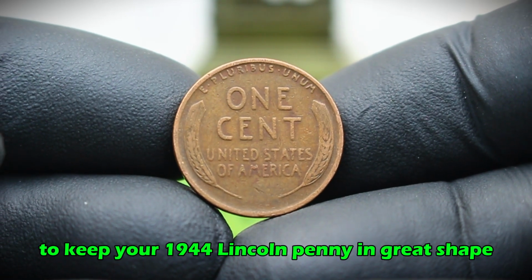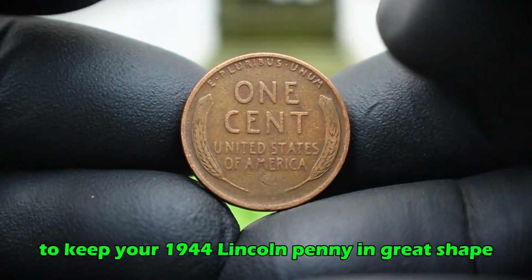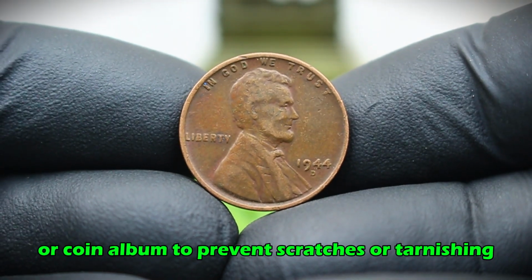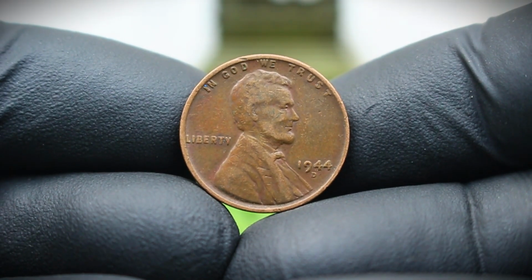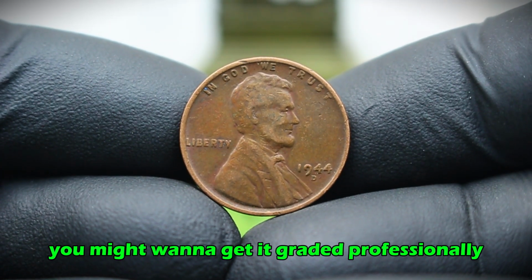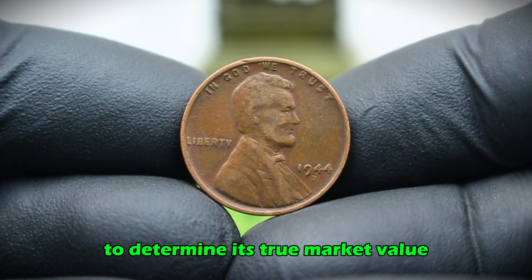To keep your 1944 Lincoln penny in great shape, make sure to store it properly. Use soft holders or a coin album to prevent scratches or tarnishing. If you think your penny is worth more than just a few bucks, you might want to get it graded professionally to determine its true market value.